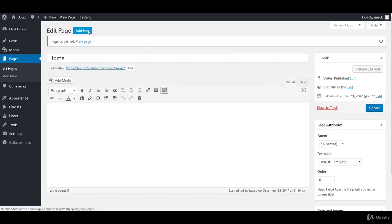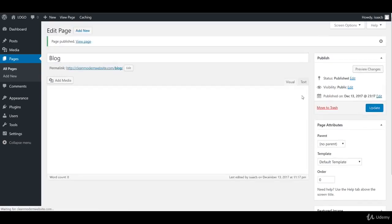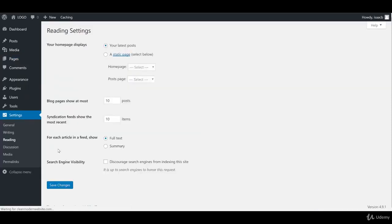Done. And then what we're going to do, repeat the process. You're going to hit add new again and you're going to type for me blog and hit publish. Okay, and then the next step I want you to do is you're going to go to settings, reading. Now, what you're going to do here is you're going to change it to static page. You're going to change home page to home and post page to blog. And you're going to hit save changes for me.